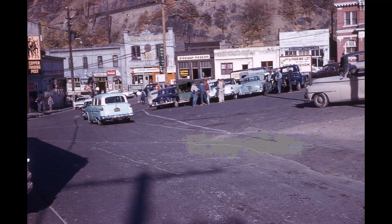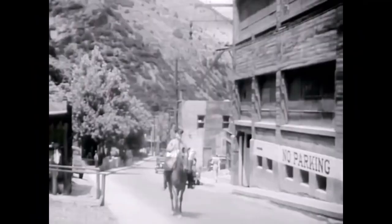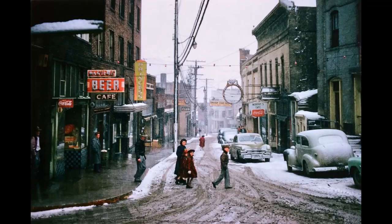No more. Oh, another interesting thing up in Bingham, they had one of the last horse postal services. You see this guy delivering the mail on his horse. It was one of the last in the country. Then I'm going to end with this beautiful colored picture of Bingham. You can just lose yourself in this picture, and it really gives you a feeling of what the town of Bingham was like.